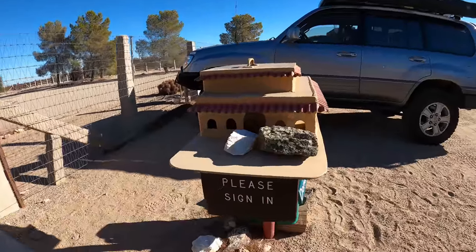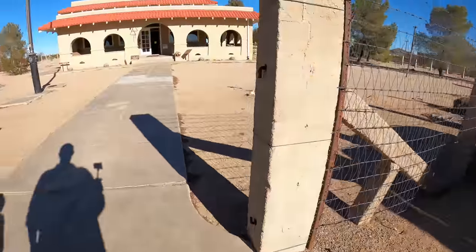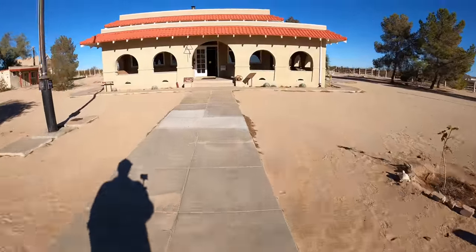All right, guys, so we are at the Goff Schoolhouse, which is the headquarters for the Mojave Desert Heritage Cultural Association. I hope I got that right. Gonna go check it out. Go sign in, even though it says sign in here. Guest book is inside. Let's go, Thomas.